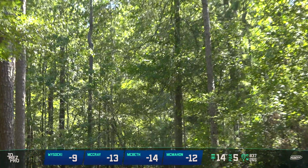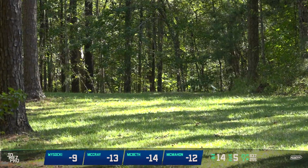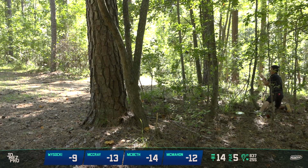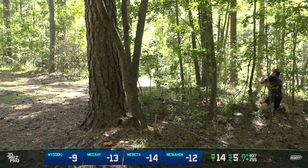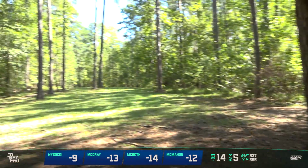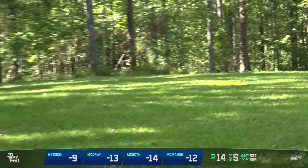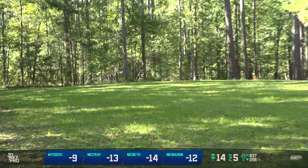Johnny with another forehand. Yeah, it needs to stop hyzering. That's going to be a tricky angle to get his third shot anywhere near the pin. Eagle from the woods. Pitching out. Nicely done. Again, the angle will be tough from there, though.